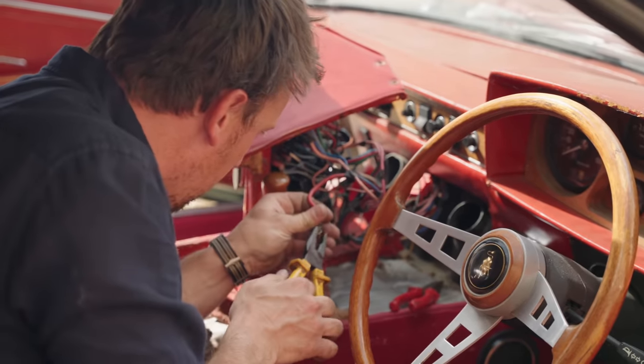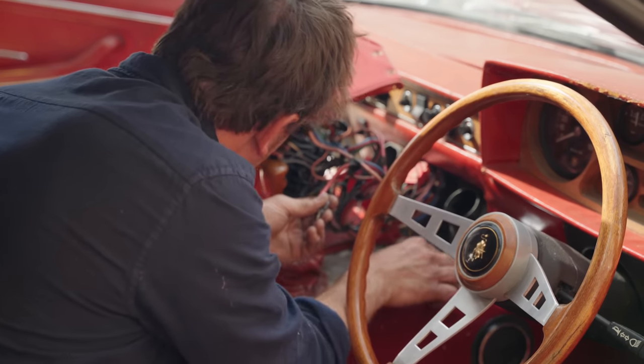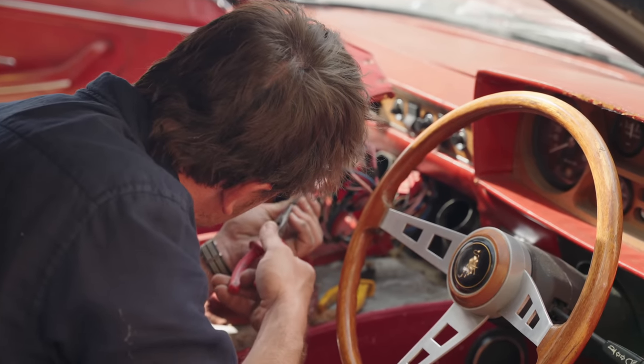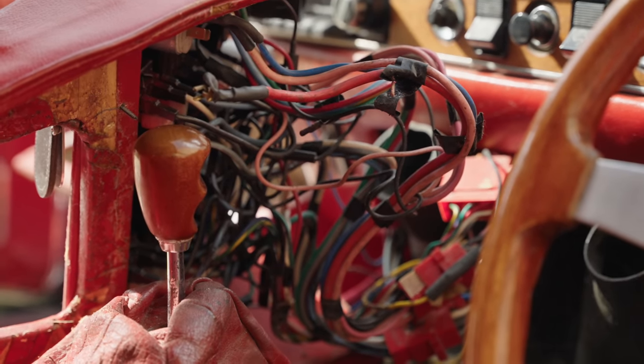Is there a sign of rodent activity in and around the wiring? Not in this particular area in the wiring, no. There is on the carpets around, but not actually on this wiring. That's kind of good. Yeah.